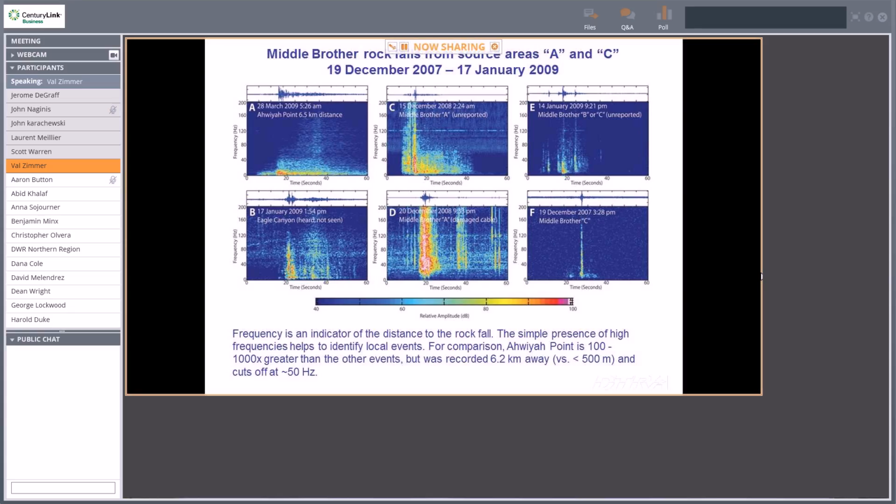In one case, event D, I know that this was a rockfall. Nobody saw this rockfall. It happened at 9:33 p.m. But I had my infrasound sensors out on the cliff below the Middle Brother A source area for a while. They had a long cable, and they were out there for about a month. When I went to check on the data, I discovered that some rocks had actually hit the cable and damaged it. And so I decided not to have my instruments out there after that.